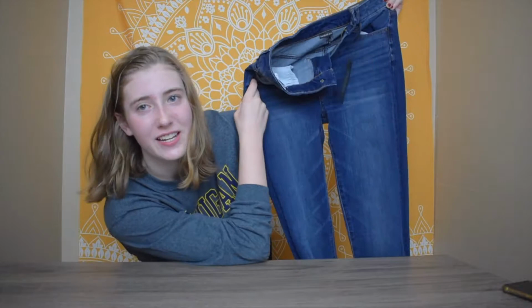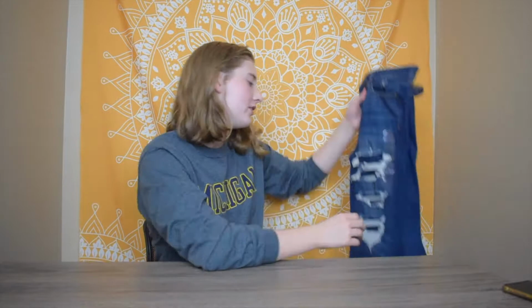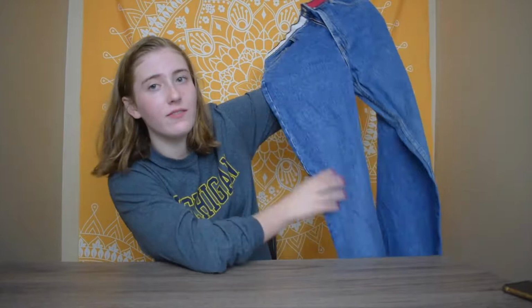And then I got these jeans from American Eagle on clearance. They're like $30, and they're ripped, but it doesn't go through. There's another layer of denim underneath it, and they're all high rise because I don't like any other jeans. And then I got these ones. They're vintage. Yeah, they're Tommy Hilfiger mom jeans. They're kind of long, so I have to cuff them at the bottom, but I got them on Poshmark for like $40-ish.